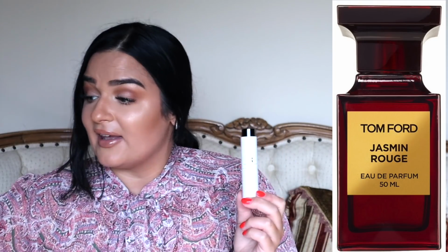Another one that I want to talk about is also from the subscription service, and this is Jasmin Rouge by Tom Ford. And again, this is not a fragrance that I would usually go for, but it works for some reason. Of course, it's a heavy jasmine based fragrance, but there's also some yellow flowers in here, and like ylang ylang. You also get some sage, some ambroxan, some amber, some vanilla. It's a very complex fragrance, like most private blend fragrances from Tom Ford. The note structure is always enormous.